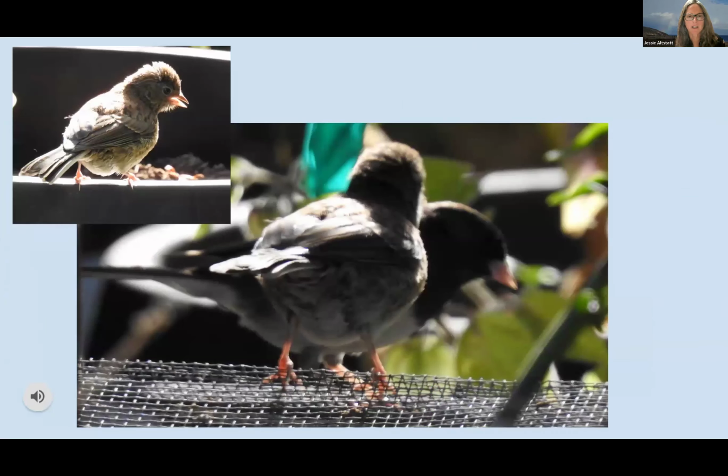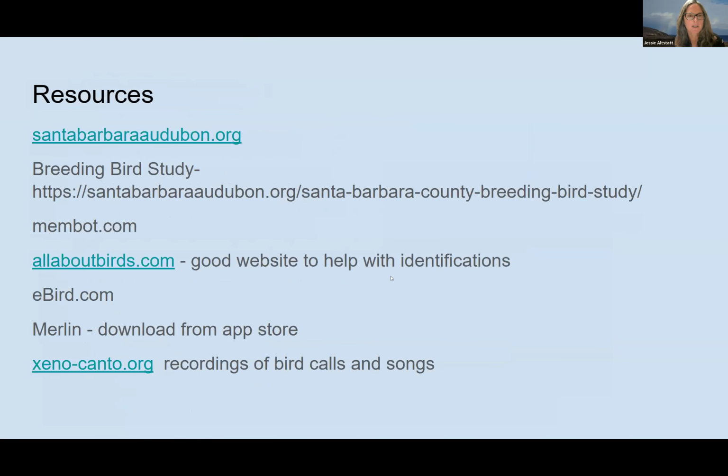I know that we just mentioned several different locations. So I have, of course, the Botanic Gardens website. I have Santa Barbara Audubon's website on here. I have the link for the bird breeding study, which I mentioned for data entry. The bird view overlay that Mark was showing us is found at this particular website, and if people are interested, we can give you a good hyperlink for that. I can give that to Scott, but the creator of the website, his own web page is membot.com.